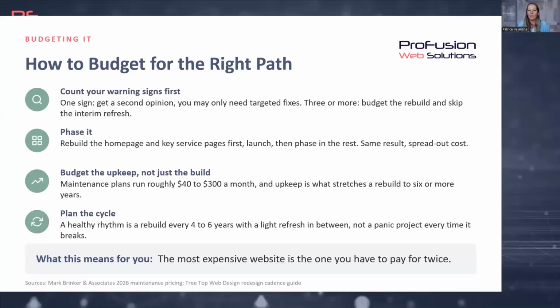We always want to encourage people to budget for the upkeep and maintenance of their website as well, because this is one thing that gets kind of glossed over. People look at the cost of the website build without considering the cost of keeping it up to date. Again, I feel like things are changing quickly, right? I think everyone in every industry at this point can say that. Every business owner I'm talking to is still figuring out how AI is impacting their business and their customers. So with how quick things are moving, you have to budget for upkeep of your website.